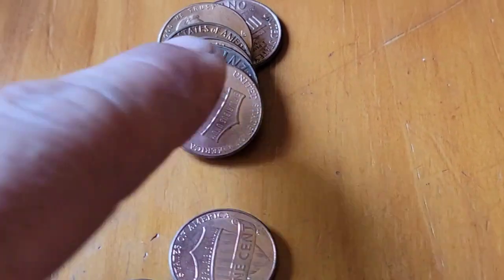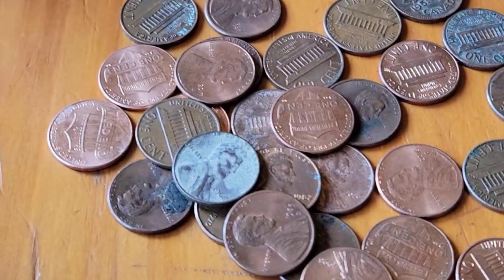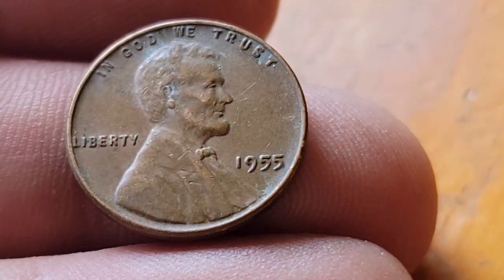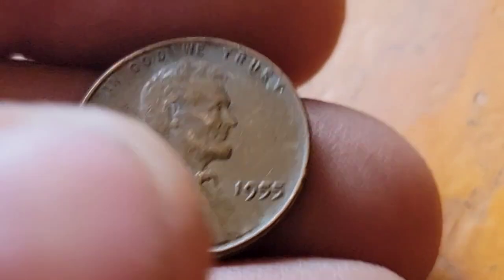Well, we got a 1951 Canadian. And no frienders. That's all right. Got a few more rolls to go. I don't think we're going to beat 1918, but we'll find out. Roll 95 is going to give us a 1955 Philadelphia.